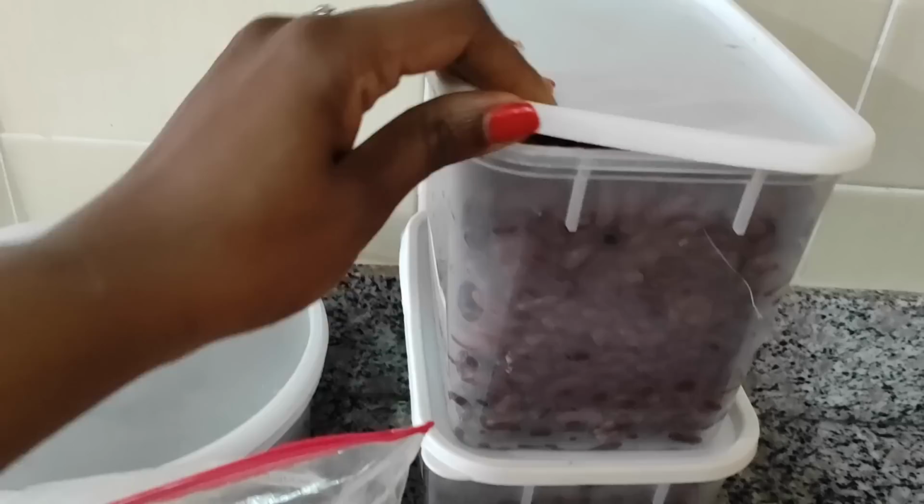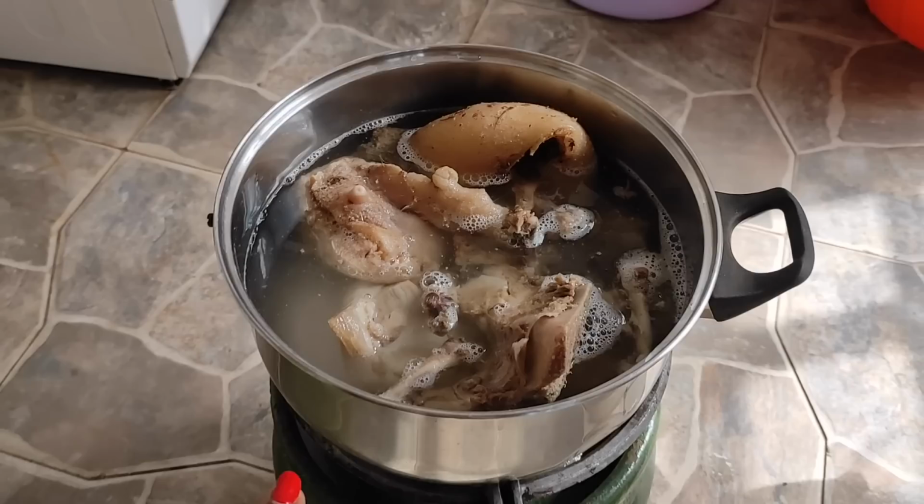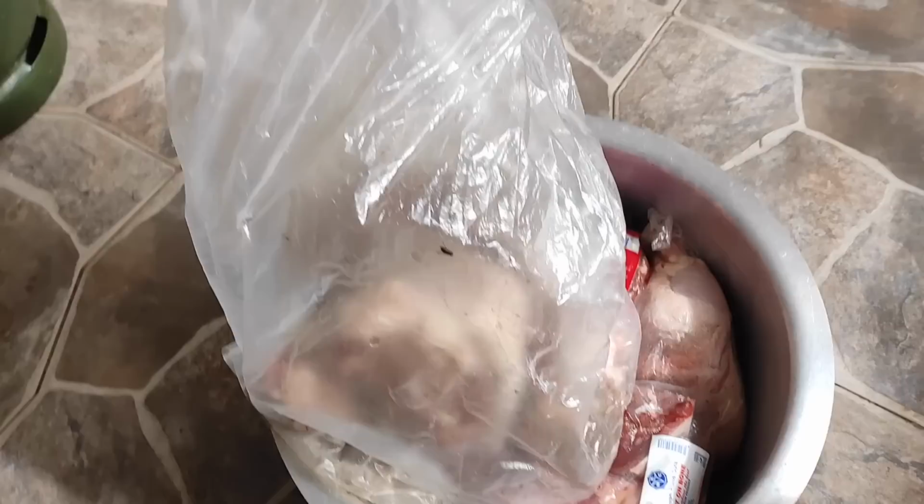See my life. Can you imagine that we've only just now put our beef stock to start boiling? But I'm guessing by the time I finish cutting everything, we'll have a bit of stock going. The rest of my meats have been thawing here. So you'll see them as the day progresses.